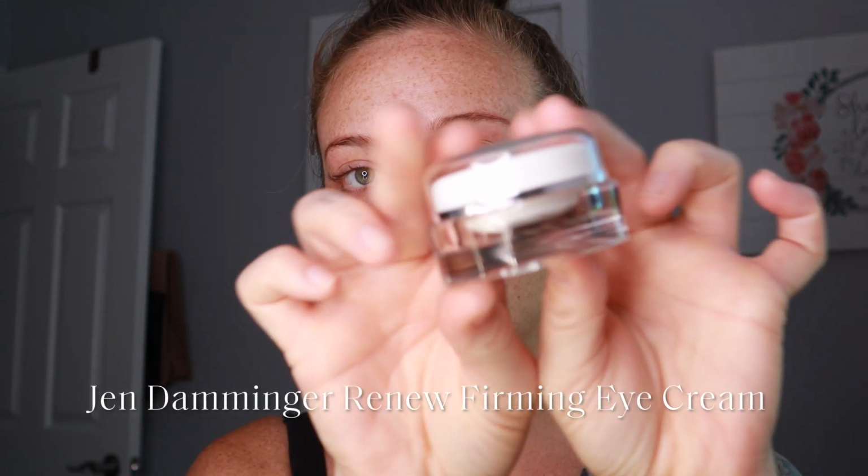After I have it all nice and toned, I will go in with my Gen Damager Beauty Renew Firming Eye Cream, this guy right here. This does have a trace amount of retinol in it, so if you are pregnant or going to be spending a ton of time in the sun, just be mindful of it. However, it is a very small amount, so it's going to help with anti-aging throughout the day. It also has lots of hyaluronic acid and moisturizers to help keep you moisturized all day long.